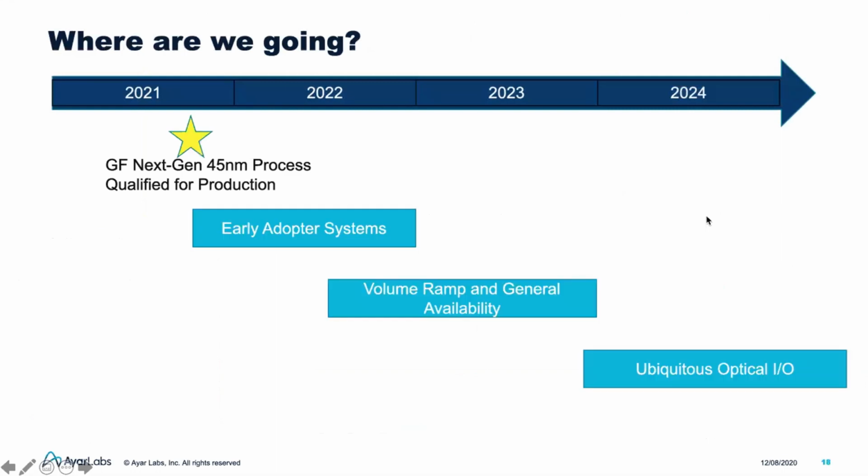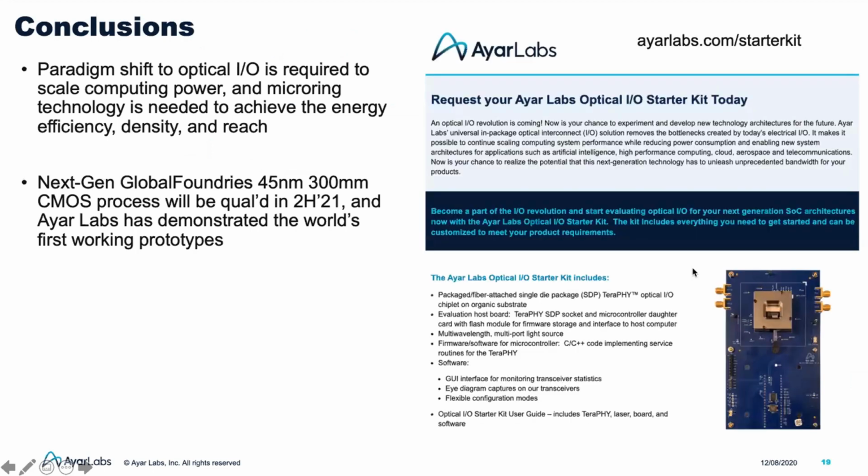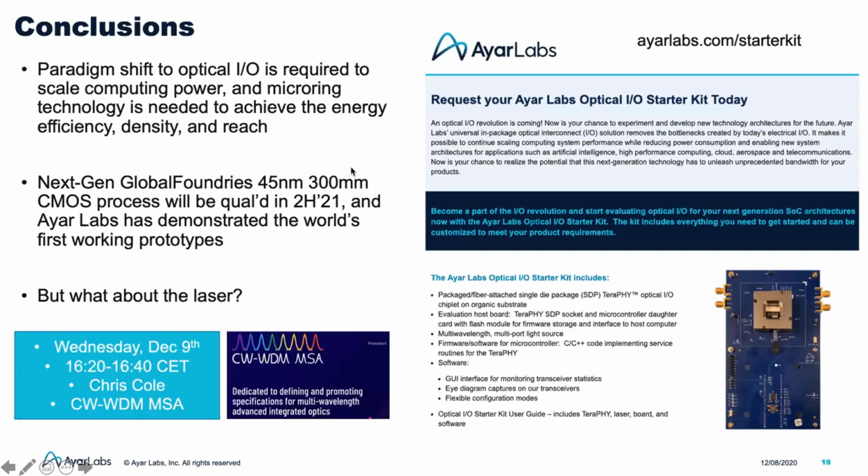So we think that all this progress is leading to really ubiquitous optical I/O, heading into the next few years, and we're at the point where we are trying to expand our sampling programs. So if you're interested in that, please go look at our website and fill out those forms.